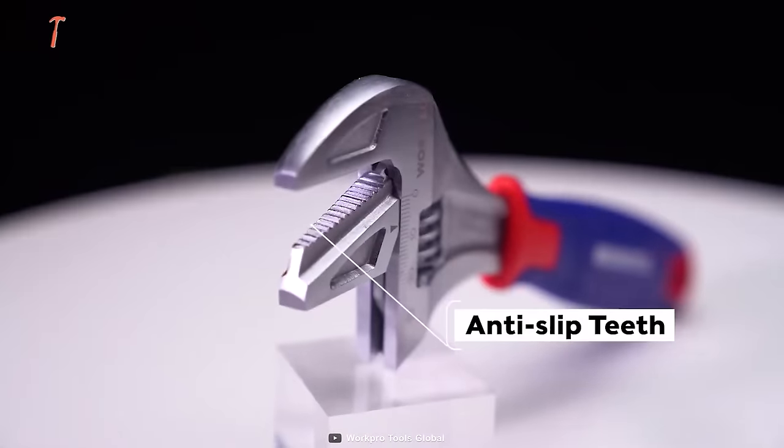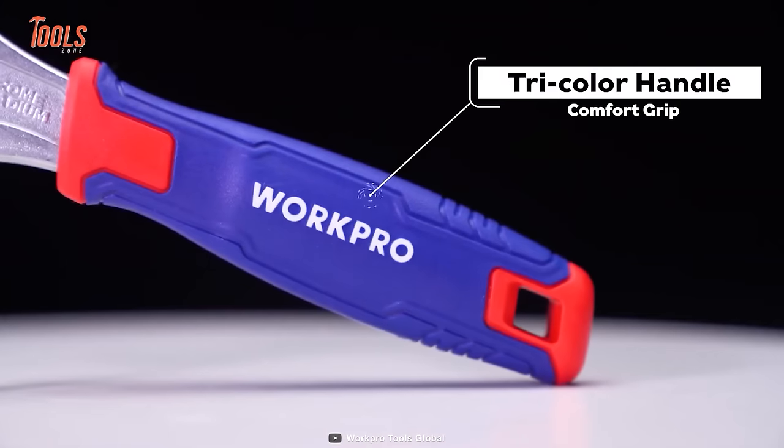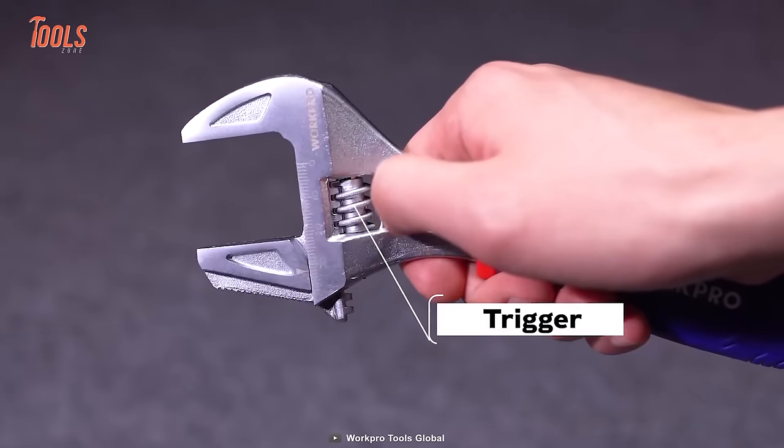Thanks to the anti-slip teeth, it provides a secure grip on every material. Meanwhile, the tricolor handle stands for the most comfortable grip. Additionally, the convenient trigger of this tool makes it an ideal solution for all wrenching jobs.